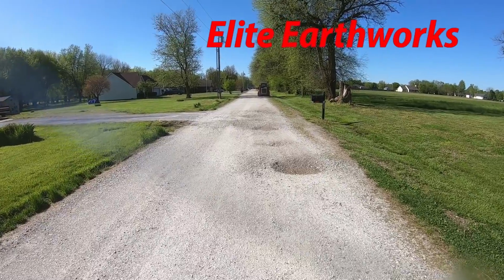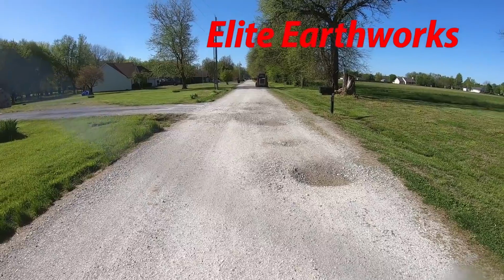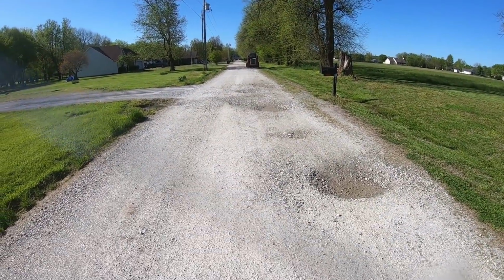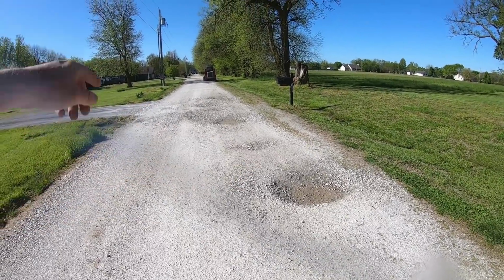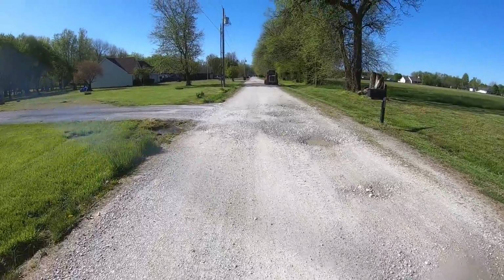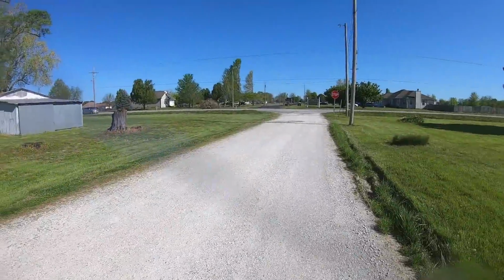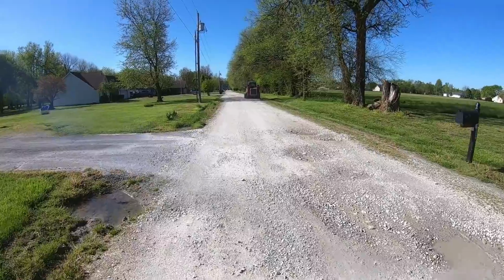Today's project, surprise, surprise, another base rock road. So this is actually a county road that I came over here in 2016 or 17, and the whole thing all the way down to the end looked just like this right here with all these holes. So nothing's been done to it since then, and I think I got one hole up there, this group, and then right there by the loader is about it.